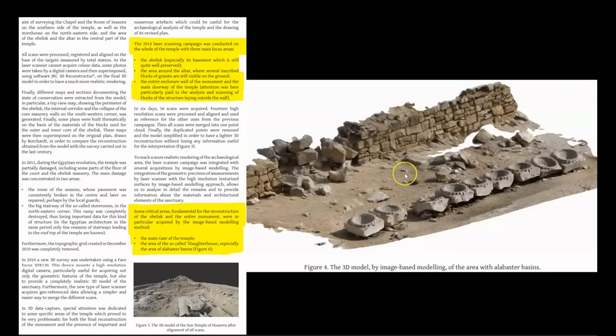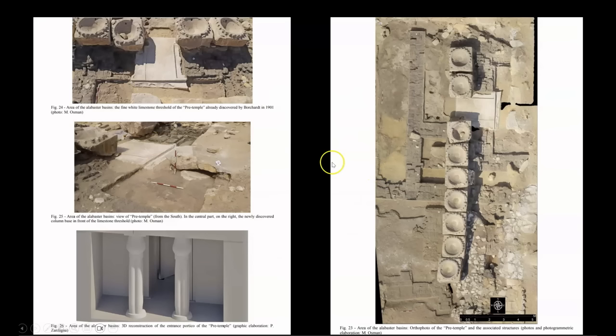Here are a few images and 3D reconstructions. First, here, the area of the alabaster basins, the fine white limestone threshold of the quote-unquote pre-temple already discovered by Borchardt in 1901, which you can see here, and evidence of a door hinge here. Next, area of the alabaster basins, view of the quote-unquote pre-temple.